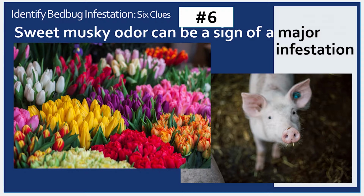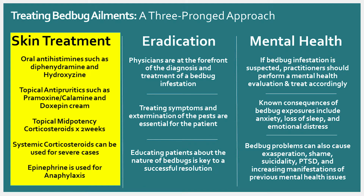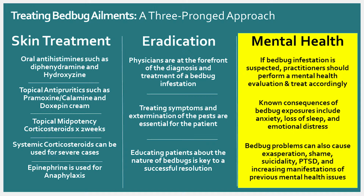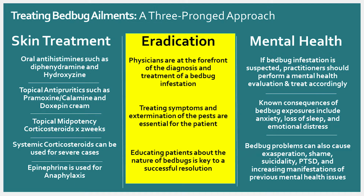Research has shown a 3-pronged approach to bedbug ailments for our patients has been most effective. These include skin treatment, eradication at the home, and a mental health assessment. A skin treatment for bedbug rash includes oral, topical, and even systemic corticosteroids. It is important to note that patients cannot get better without an eradication of an infestation. In fact, physicians are at the forefront of diagnosing, treating, and helping patients get rid of the problem.